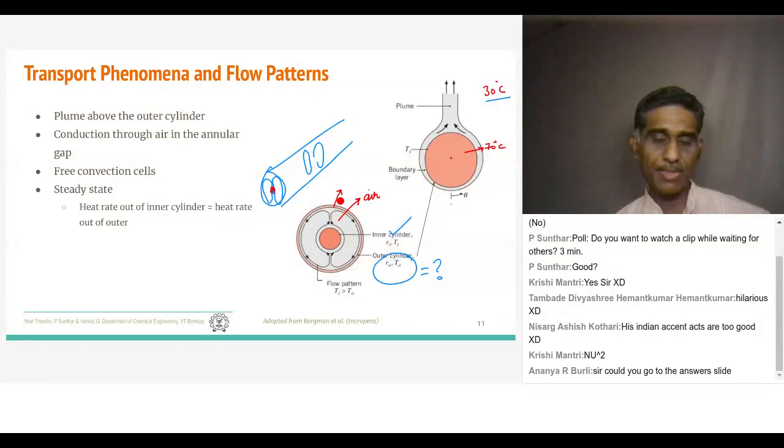So the rate of heat generated from the inner cylinder has no way to go out except through this. So from here to here, it is convection. Of course, here to here, there could be radiation, but again, that we ignore for the moment. And there's a small conduction thing here that we'll also ignore, because it's metal compared to the air. So there is convection. Then here it is almost the same temperature, and then again another convection.